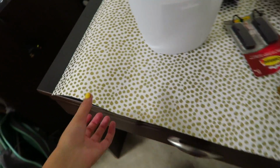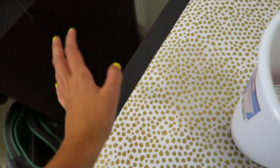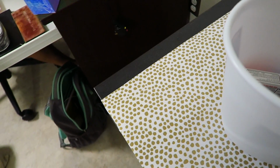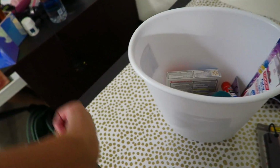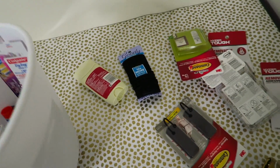Okay, so we have this thing to one of us. They gave us the wrong measurements, so it's a little short, but I still think it looks good because it's black. So I mean, I feel good with it. Yeah, I like it. I might even cut it a little shorter so it's outlined in a strip of black. Oh, that would be cute. I think that would maybe look more purposeful. Yeah. And then I have all this random stuff I need to organize.